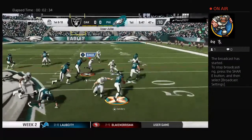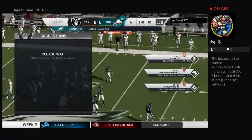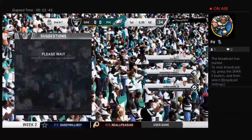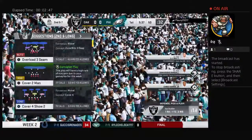On first and 10, it's Sanders. He'll get 3 up to midfield. When we see those runs to the perimeter, when we see those runs to the edge, we think about big plays, don't we? In this case, it was a modest gain, but it does open up possibilities here on second down.